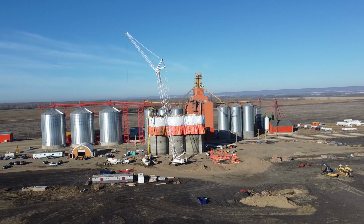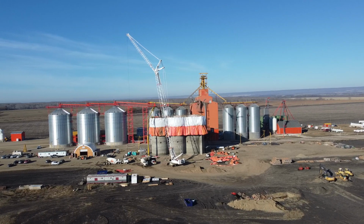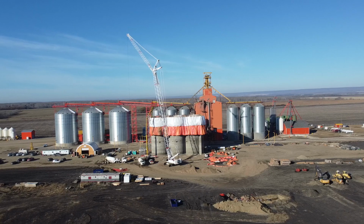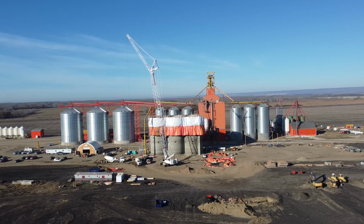The site is obviously looking different now. We're on day 4 of the 7-day pour, so the elevator is a little more than half done. That platform keeps moving up, and the actual elevator is easy to see under it now. So a bit about what you're seeing.